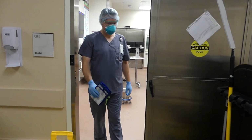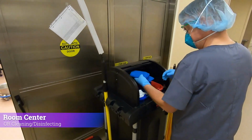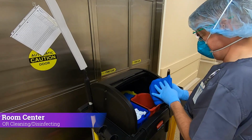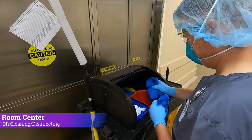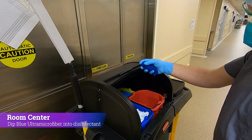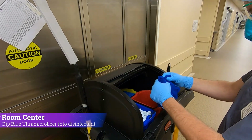Okay, now you're ready to clean the center of the OR for cleaning and disinfecting the operating room theater. This is the most critical area. Start by collecting a minimum of 2 blue healthcare grade ultra microfiber wipers. Place them in the red labeled bucket and express until there's no more drips.